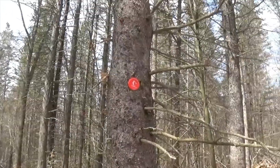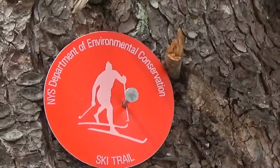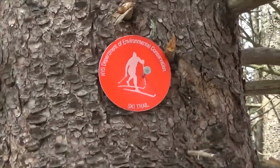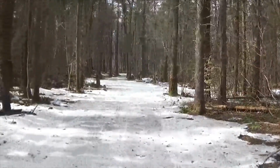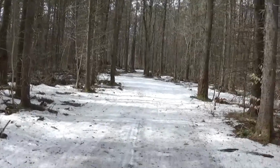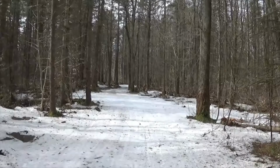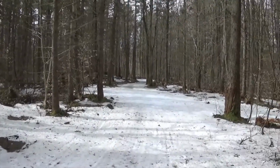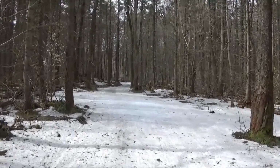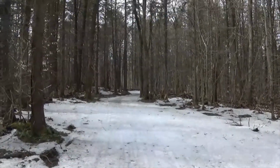Here's a nice brand new DEC sign. All winter they have all sorts of events down here, so this is pretty much a year-round area for those that are interested. Hike in the summer, ski in the winter. Trails are well maintained all year round.